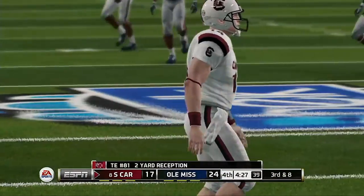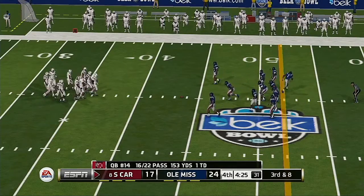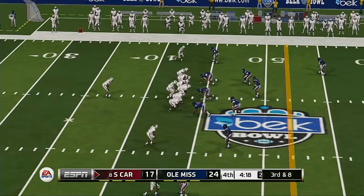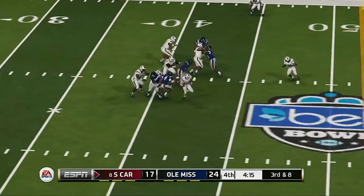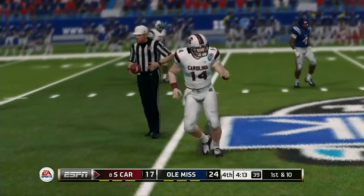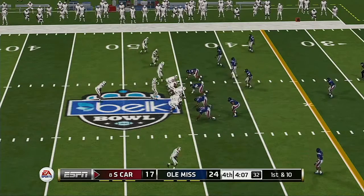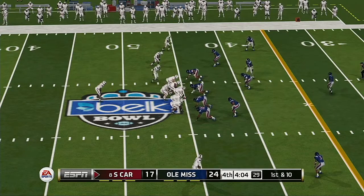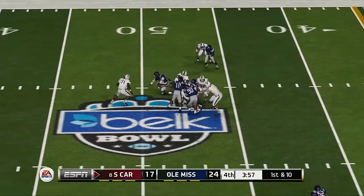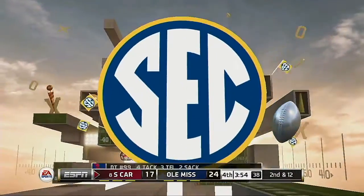He's got it with room to run. Steps out of bounds. Right around the 44-yard line. Slides down. It's a good job of converting on third down with the running game. From the 45-yard line, first down. He's on the run. And they got him. This quarterback has to do a better job of avoiding the rush because sacks can be real drive killers.